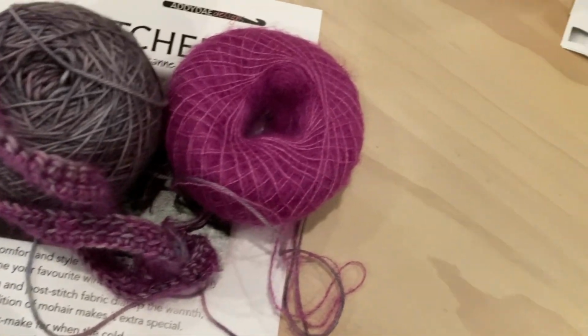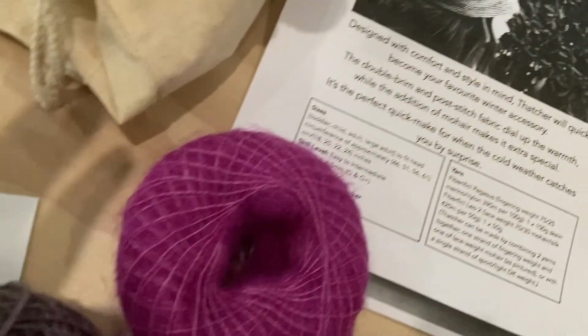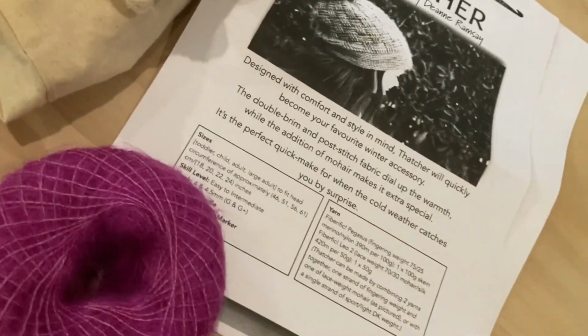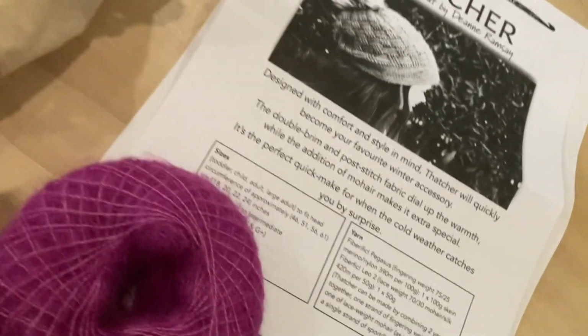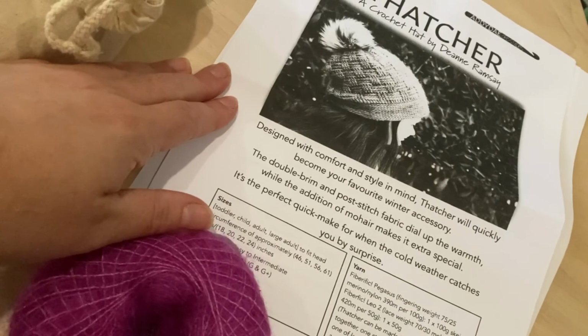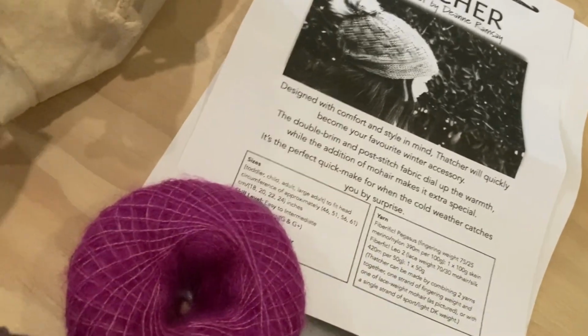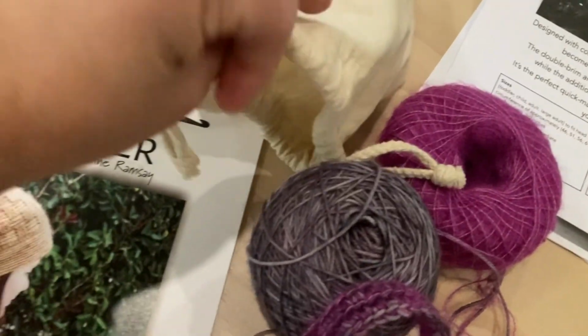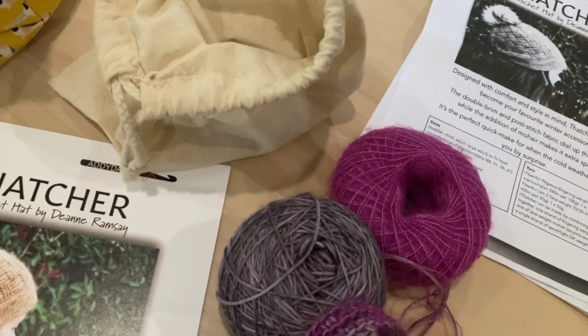Now what I've done is, that's my purchased pattern, but I've photocopied it because I like writing all over my patterns, and because I'm traveling with it, it's going to get all squashed up. So I've photocopied it so that I can then use it, fold it up and pop it into a bag. I'm going to be popping that one into just a little drawstring bag because that'll be able to go in my handbag and I'll be able to work on that one on the go.